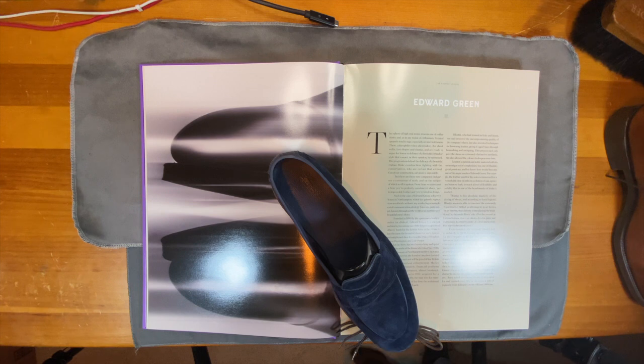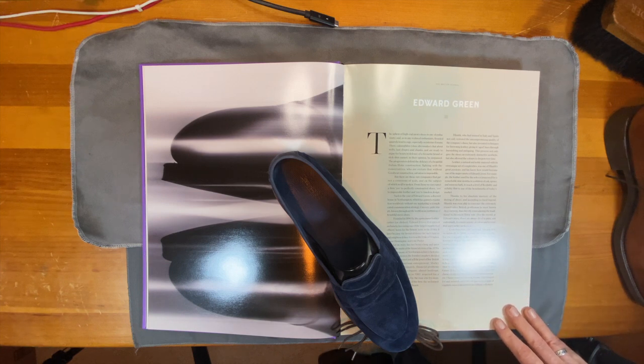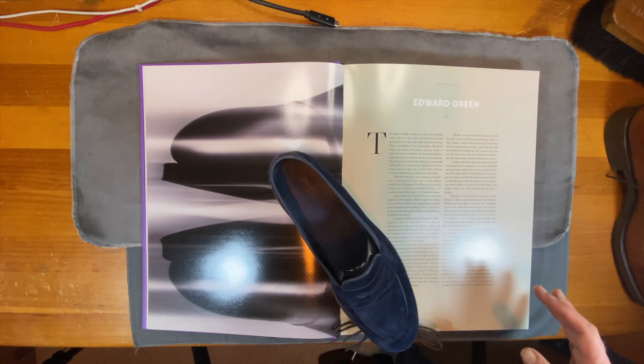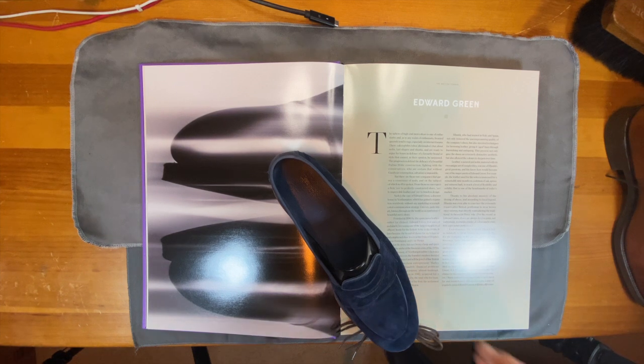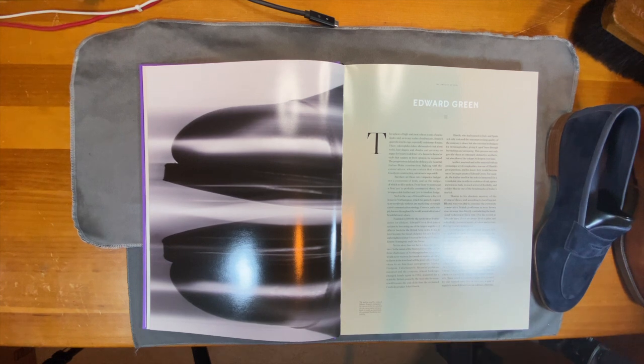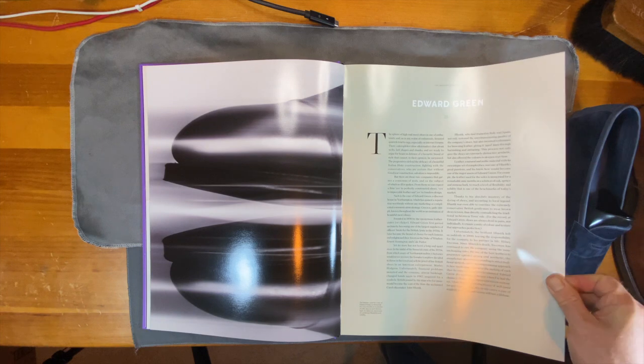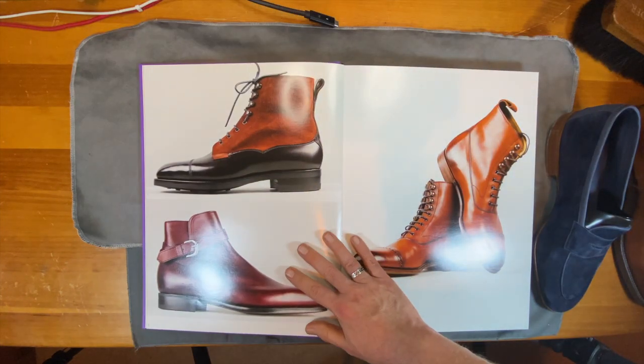Now, we've gone through some of the British schools, the Italian school. We even touched on St. Crispin's outside of that. But Edward Green is, I think, the last brand that we'll touch on that's in the book. And I do think it's a great place to close out our coverage of this wonderful tome on modern footwear.